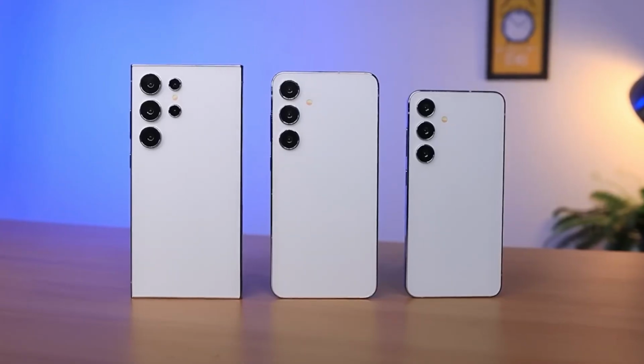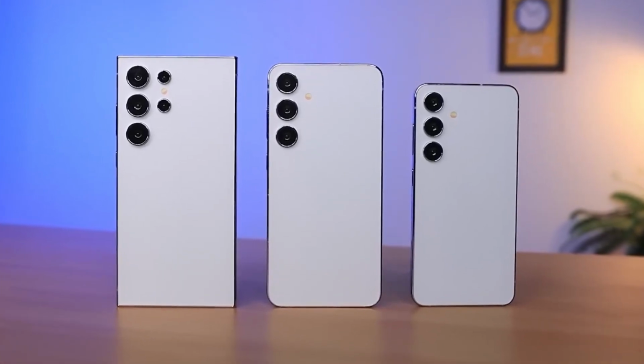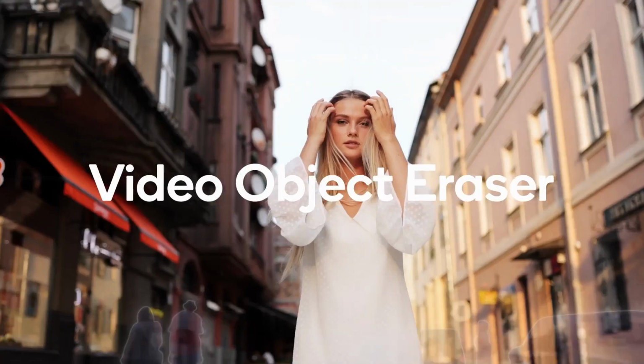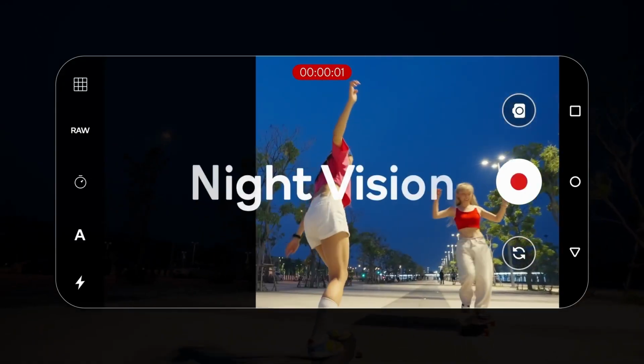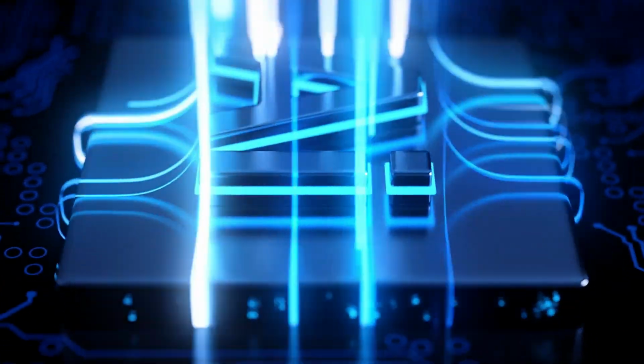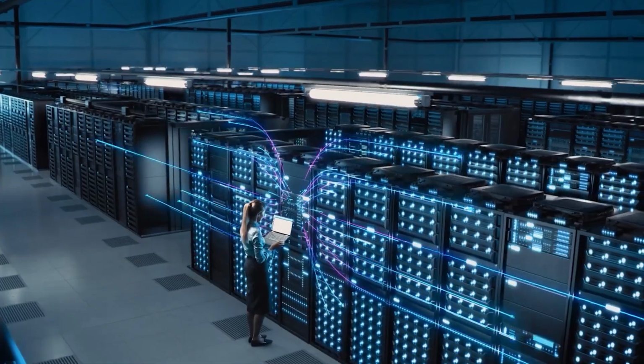Lastly, the Galaxy S24 series is set to introduce numerous Galaxy AI features, notably the ability to remove objects from videos, a groundbreaking move extending object eraser capabilities to videos. The Galaxy S24 series is poised to lead the AI revolution in smartphones.